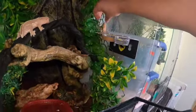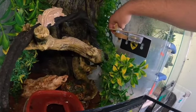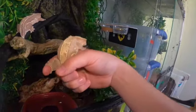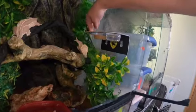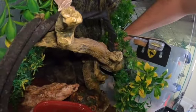And then we come over here, and we have my big girl, who's really the only one laying good eggs in here. Her and the male are the original ones I got for free, and they're really what got me into the crested geckos.